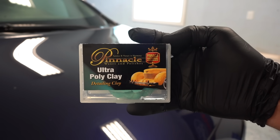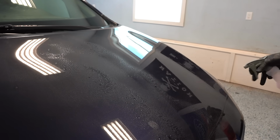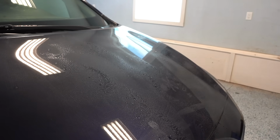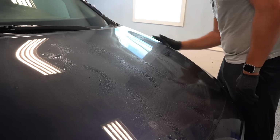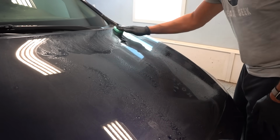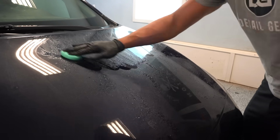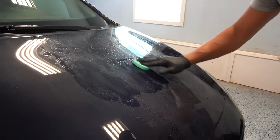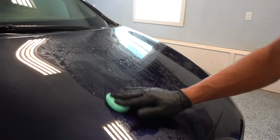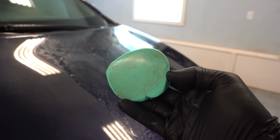Alright, moving to the paint now, and since I could tell during the wash stage earlier that the paint was pretty dirty, I'll use some of my detailing clay, spraying on a quick detailer as lubricant, and then we'll gently rub the clay over the paint. And what this does is pick up any surface bonded contaminants on the paint like tar, tree sap, road grime, iron particles, things like that, and we'll get it perfectly clean and ready for a coat of wax or sealant. And as you can see, this 2-year-old paint had all sorts of crud embedded in it.